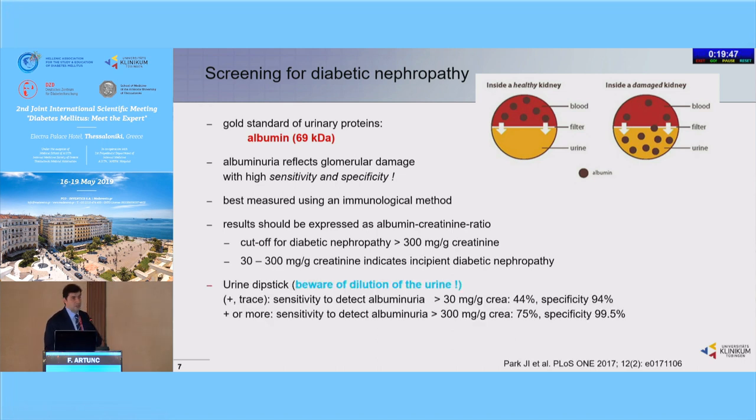If you don't have an immunological assay, you can still use a urine dipstick, but beware of the dilution of the urine because this test will not correct for the dilution. So if you see a trace amount, then the sensitivity to detect albuminuria is 44%. So it is not able to detect the very early stages, but if there is established albuminuria greater than 300, then the sensitivity increases up to 75%. But it's still not as good as the immunological method.